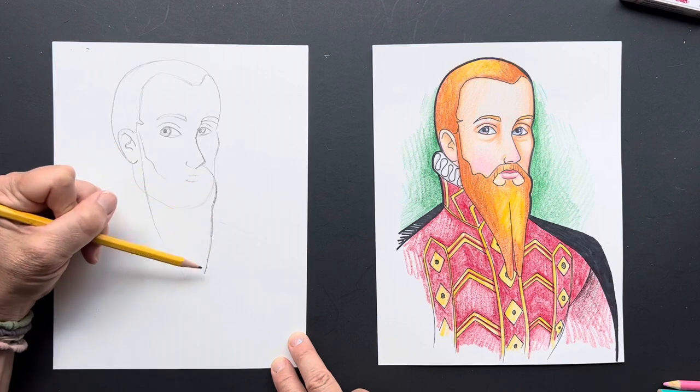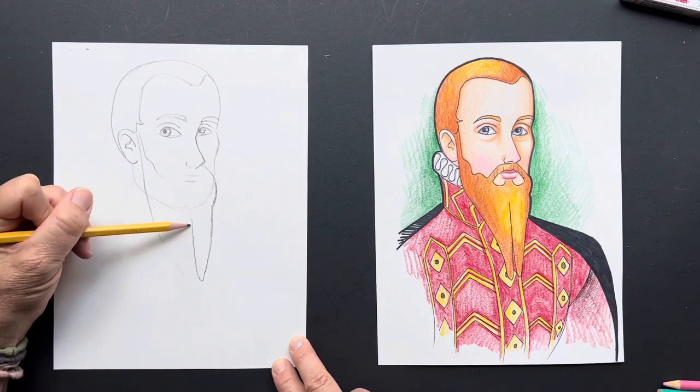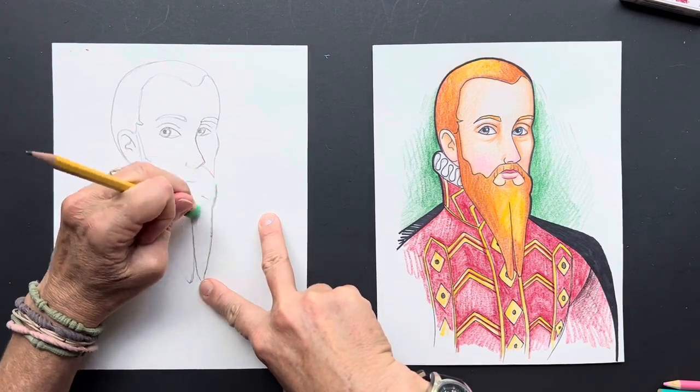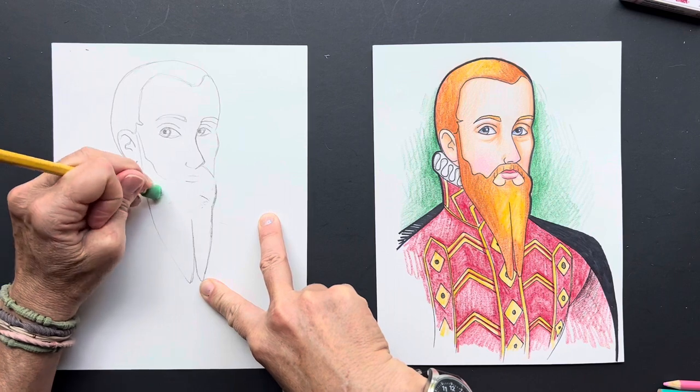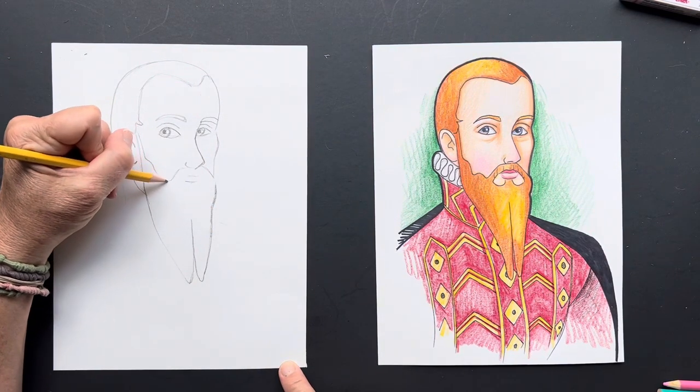Anyways, he thought he was all that in a bag of chips, you know? Clearly not. I gotta tell you some of his nicknames. Okay, let's erase this. We don't need this. We're gonna put his beard in there. Yes, he loved his beard, with his orange hair.